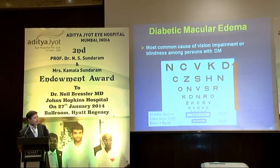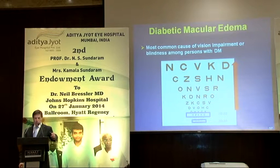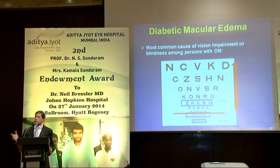Next slide. And this means that it's getting more difficult to drive and read. Next slide. Now, what can happen as you go down this chart, next slide, is you can actually continue to lose vision from edema. Next slide. And it can get down to 20/80 where you probably can no longer drive. You might be able to read headlines in a newspaper.